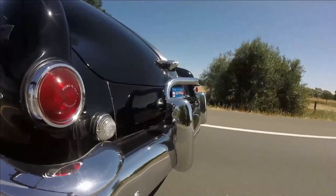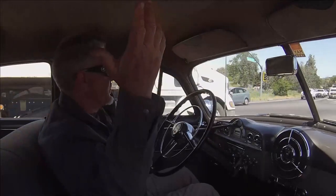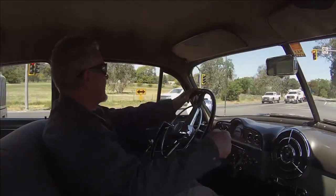Just drops down and downshifts easily, brakes feel good, stops straight. It kind of does everything it's supposed to do, which is cool.